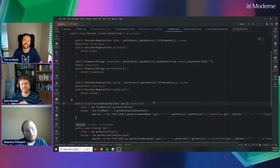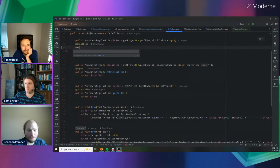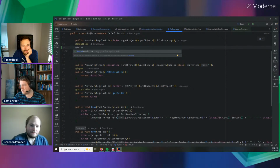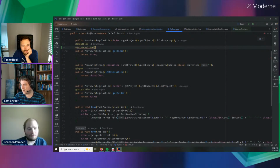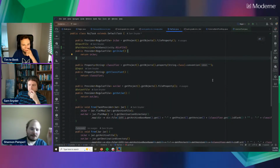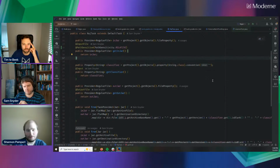So the first one is your input file. Actually, it could use a path sensitivity of relative. What this means is that a different path sensitivity dot relative. Oops. And what is that doing for me? Yep. So what happens is this helps with build cache or cacheable tasks in particular, which can't quite tell if this is a cacheable task yet because it's one line above where your public class is.